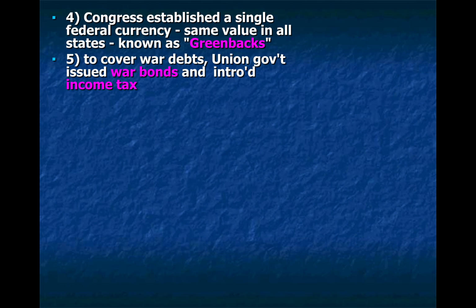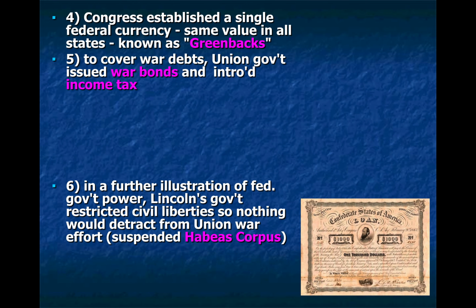We have a single currency. We issued war bonds, okay, and an introduction of an income tax on people's taxes.